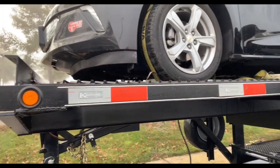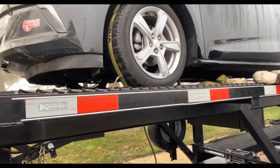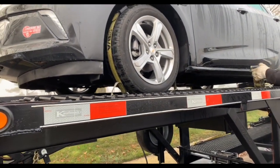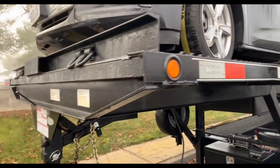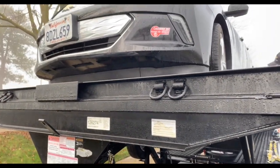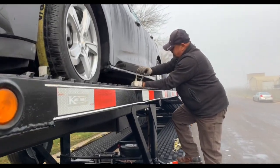Vehicles are somewhat smaller. He's going to go ahead and use the ramp to secure the front tire instead of out here. Now he uses these out here whenever we have two large vehicles in the front and we don't have a wedge. We're not using a wedge.